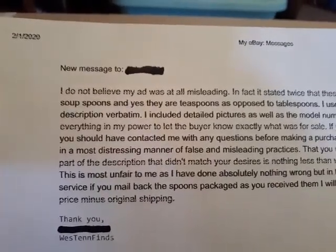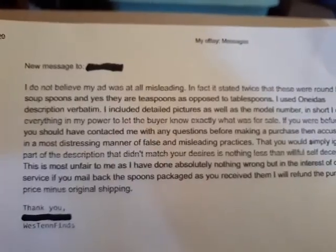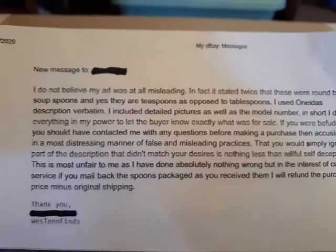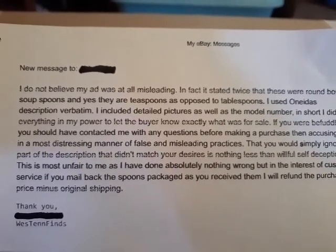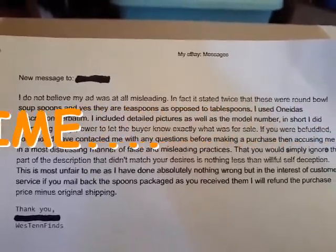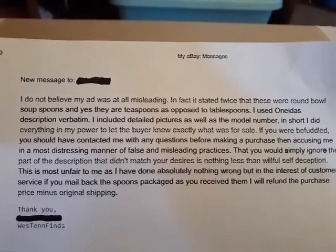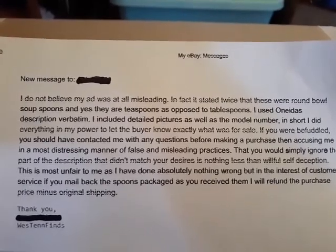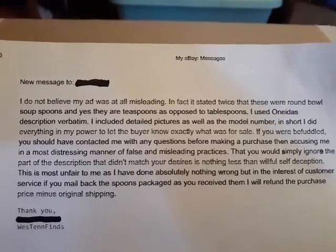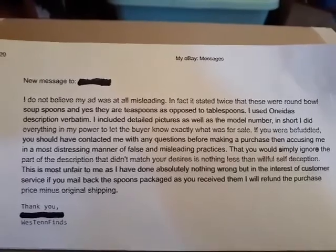I do not believe my ad was at all misleading. In fact, it stated twice that these were round bowl soup spoons, and yes, they are teaspoons as opposed to tablespoons. I used Oneida's description verbatim. I included detailed pictures as well as the model number. In short, I did everything in my power to let the buyer know exactly what was for sale. If you were befuddled, you should have contacted me with any questions before making a purchase and then accusing me in a most distressing manner of false and misleading practices.